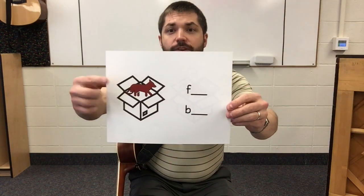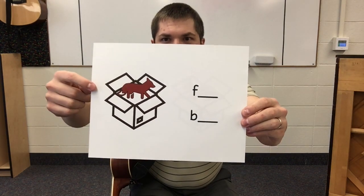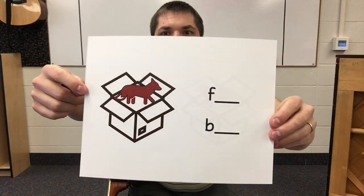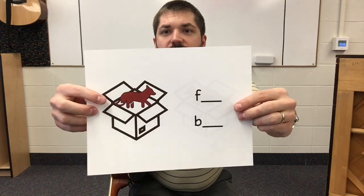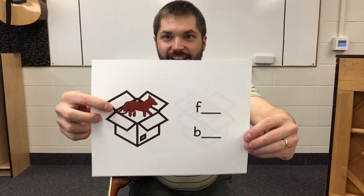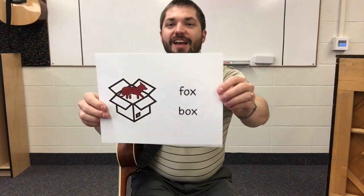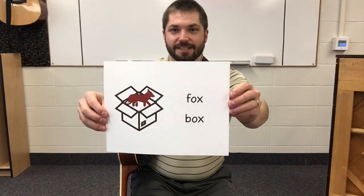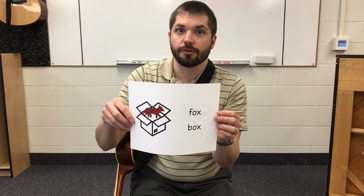Here's a tricky one. Have you ever seen a... What is that? Can you tell from the picture? I'll get nice and close. Here's a hint. It starts with the letter F. Have you ever seen a fox hiding in a box down by the bay? Fox and box. Ooh, those are some good rhyming words too. In fact, fox has lots of rhyming words with it. Can you think of any other words other than box that rhyme with fox?